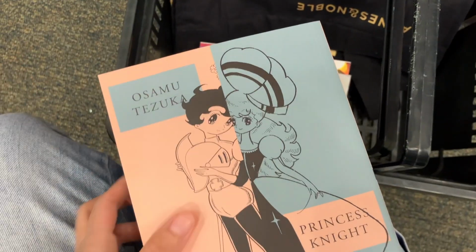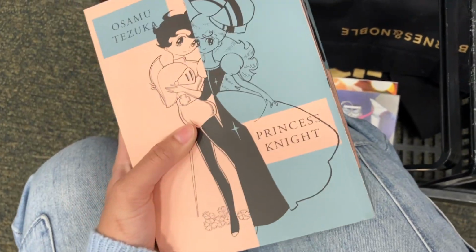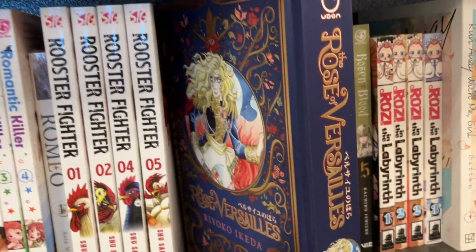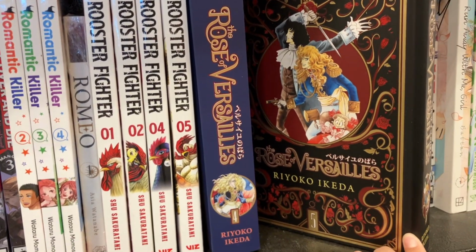I also found this older series, Princess Knight, that looked pretty interesting, and this edition was pretty nice as well. I liked the way the book felt, and I also found some volumes of The Rose of Versailles. I really want to read this series, but these volumes seem to be, one, very expensive, but also hard to find.